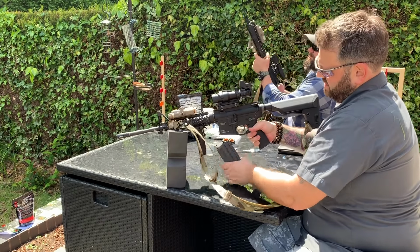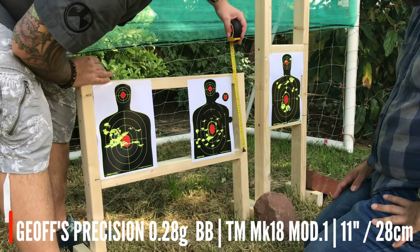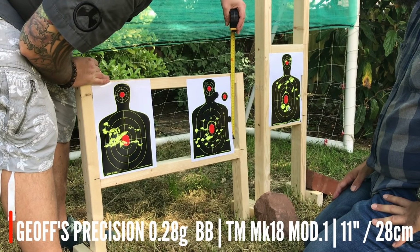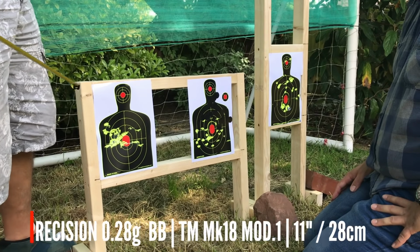There we go, 30 rounds, safety on, mag out. You've got there to there, which is 11 inches. And spread vertically is from there to there. So what's that? 9 inches. So 10 by 9 or 11 by 9, depending on how kind you want to be. Safely say 10, 11 inches. So the gun is not a fan.